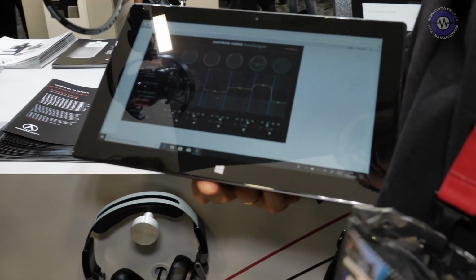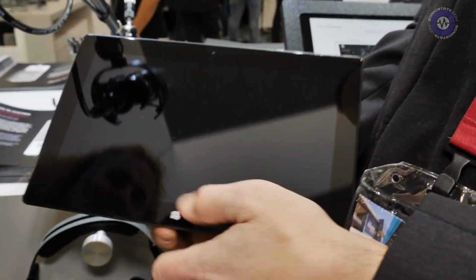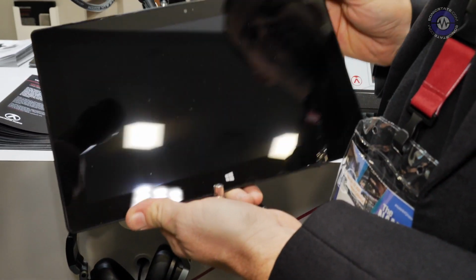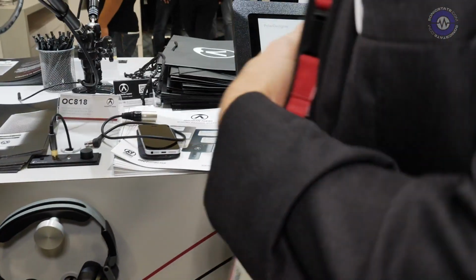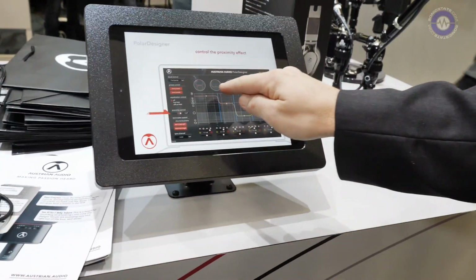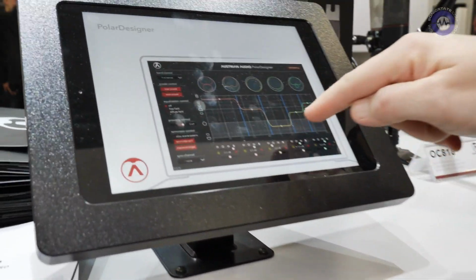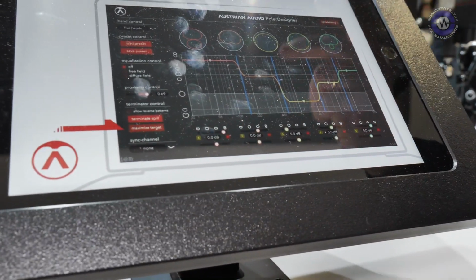What you could do then is take this plug-in, sorry. It was obviously not properly on. And with this Polar Designer, you can choose which directivity you want in which frequency band.